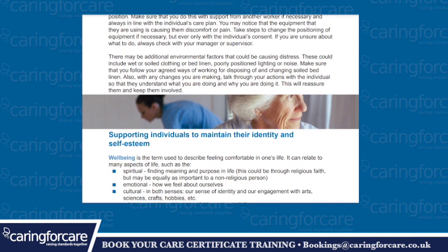There may be additional environmental factors that could be causing distress. These could include wet or soiled clothing or bed linen, poorly positioned lighting, or the disposing and changing of soiled bed linen. Also, with any changes that you are making, talk through your actions with the individual so that they understand what you are doing and why you are doing it. This will reassure them and keep them involved.